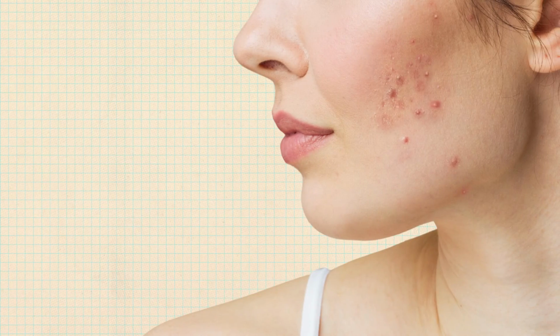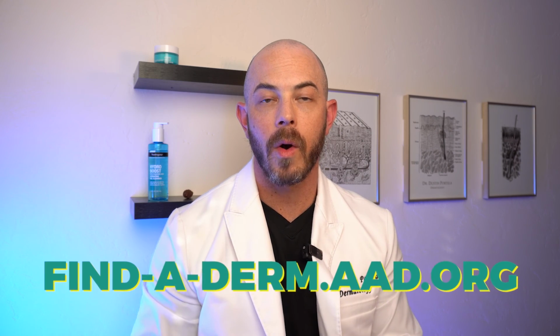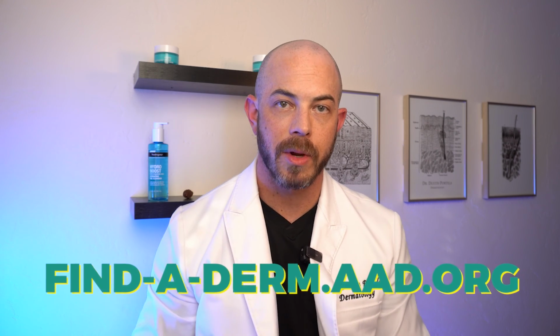Now, if you have blackheads and whiteheads, you need to stick with that treatment for 6 to 8 weeks before you start switching and trying lots of new products. If you've tried a regimen a couple of times, or maybe made some variations, and you're still not getting the clear skin that you want, that would be an appropriate time to go and see a board-certified dermatologist, where we could get you a stronger retinol, or we could incorporate any other treatments that might help you to get rid of that comedonal acne. You can find a dermatologist in your area by going to findaderm.org. I'm going to put that down in the video description as well.